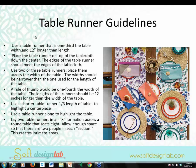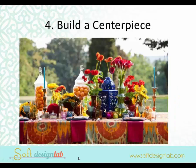So here's a couple of guidelines when you're talking about table runners. Usually a table runner is one third of your table width. When you're buying stock, you're not always going to find the right size table runner. And table runners also don't need to be square. They don't need to have a square end. You know, get creative. That's where you're going to differentiate your product from what they can find in the store.